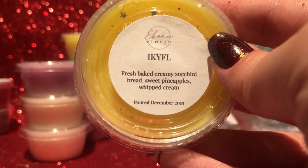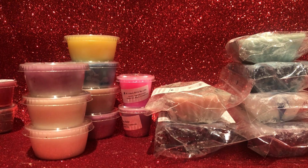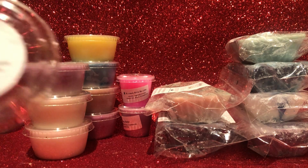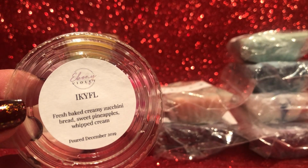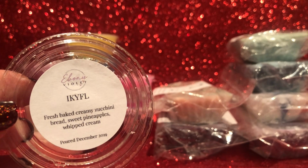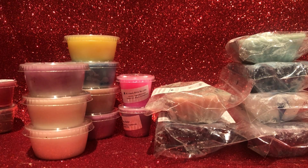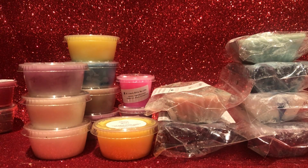Then I have IKYFL, fresh baked creamy zucchini bread, sweet pineapples, and whipped cream. So, ooh, yeah. That's good. That zucchini bread's really coming through strong, but the sweet pineapples, yeah, very good pineapple zucchini bread blend. I like that a lot.